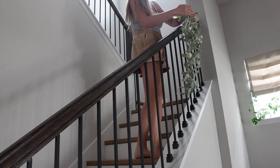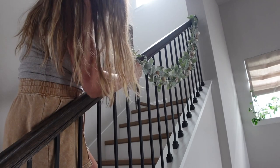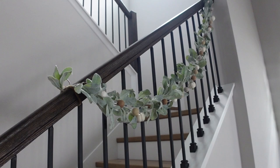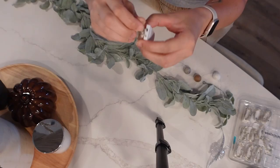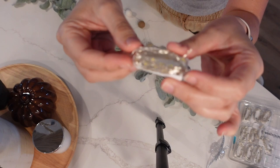Very curious to know your thoughts on doing a bit of a muted fall garland. I mention it later, but I did kind of go the more neutral route. I used lamb's ear for the base of the garland and then just some neutral colors.